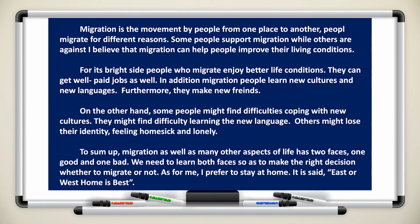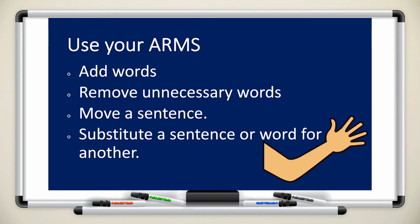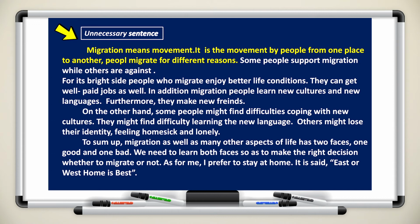Revising is to look at the content of the information. So we're going to be using our ARMS. Our ARMS means we're going to add words, remove unnecessary words, move a sentence. Maybe it should be at the beginning, it should be at the end, or substitute a sentence or a word for another. You don't need to do the whole thing if you haven't made a mistake in your essay. You just need to look at the essay and try to figure out what you need to do. Let's look at the introduction here.